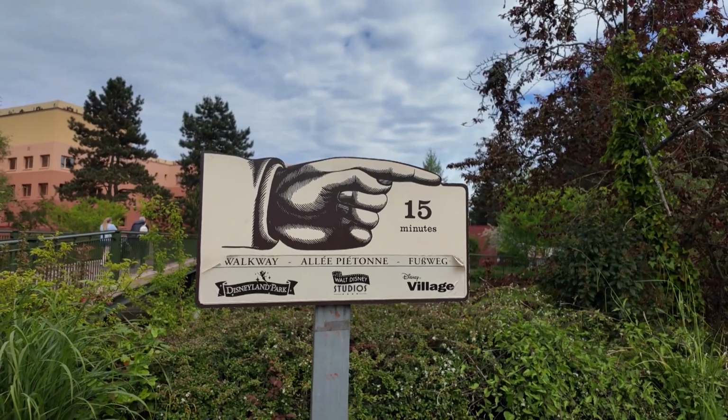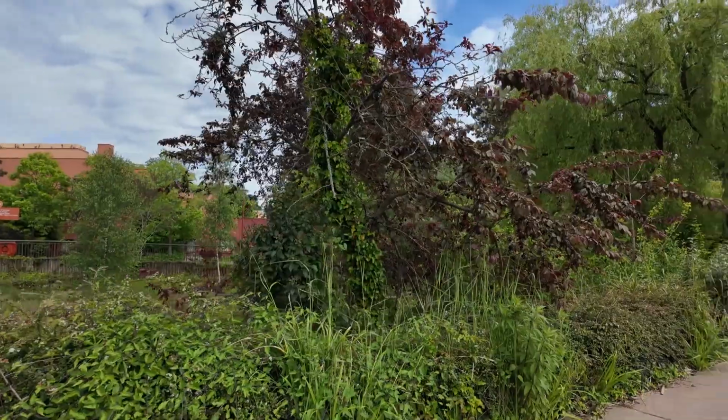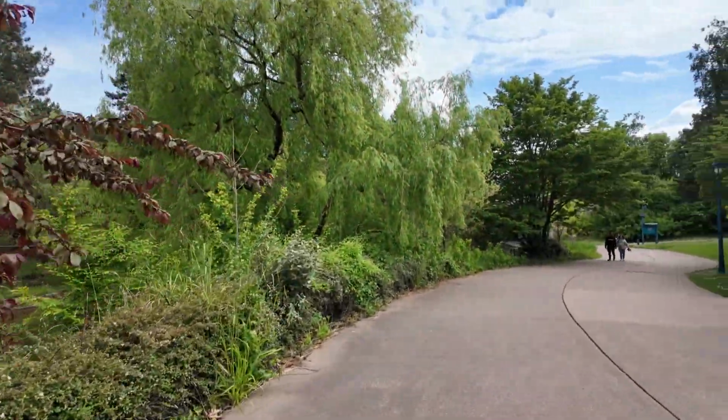And there's actually a little sign up saying it's going to be 15 more minutes to get there. We've been walking for about 5 so far.